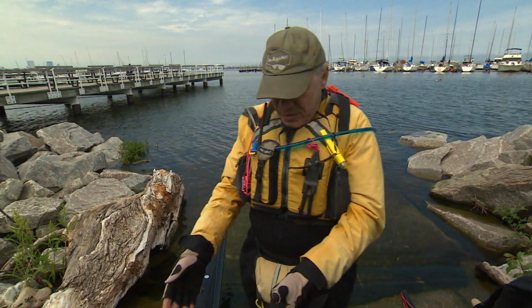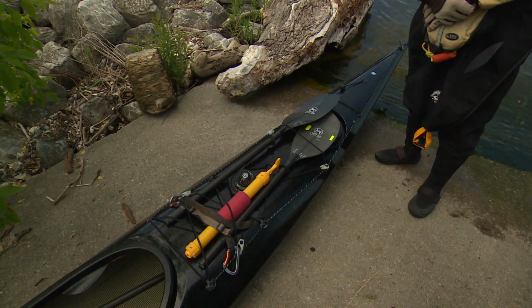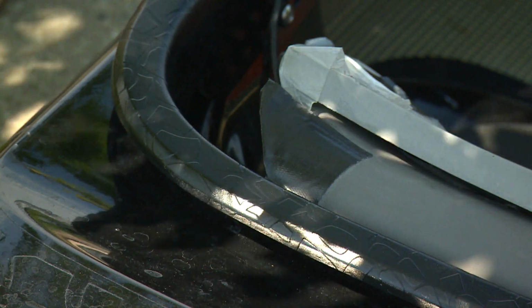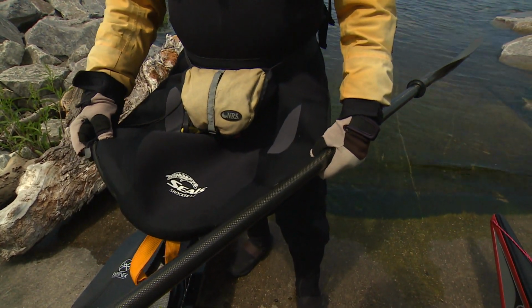And when we look down at the boat, what we see are the basic parts. The top of the boat is the deck. The bottom of the boat is referred to as the hull, and where they meet, we call that the shear line. We sit in the cockpit, and if you notice, there's a nice rim around the cockpit, and that's so that we can hook our skirt in there, which keeps us moderately dry.